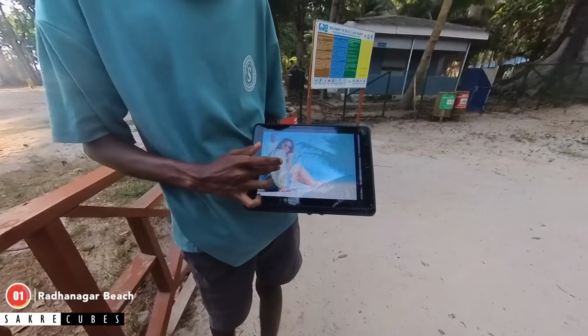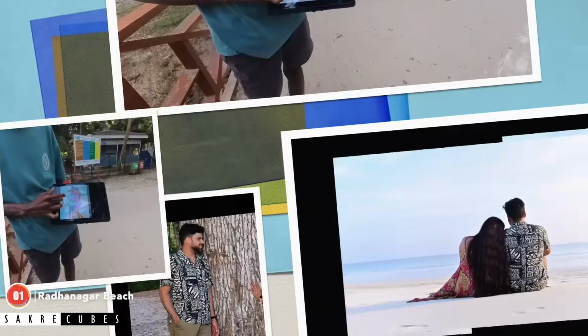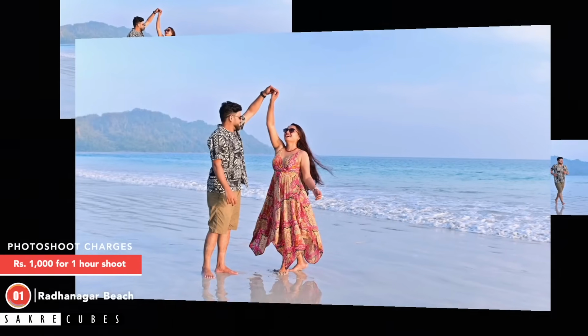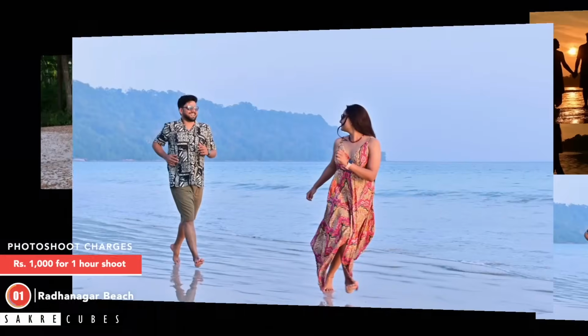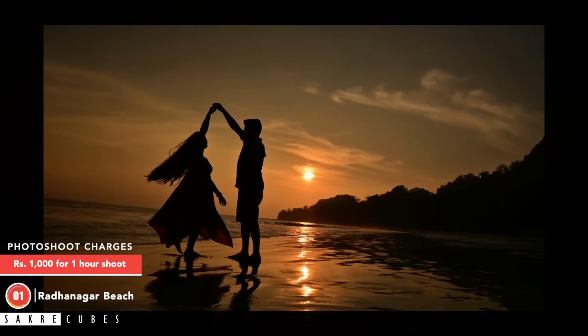One thing I got to know after reaching Radhanagar Beach is that it is famous for couple photo shoots. We took advantage of the opportunity and got ourselves a photo shoot done. Even though all the photos turned out to be great, I fell in love with these silhouettes against the setting sun.